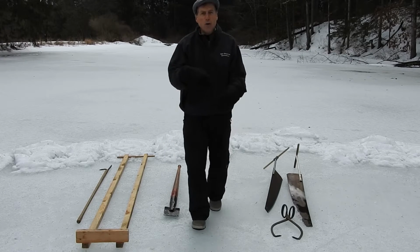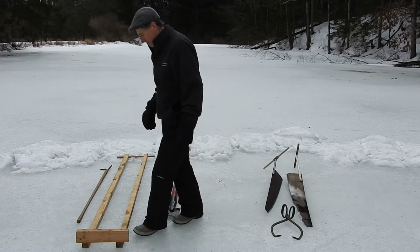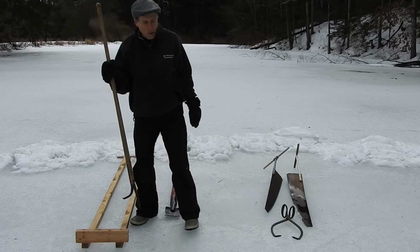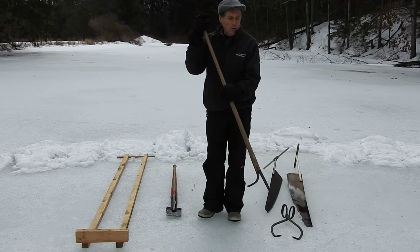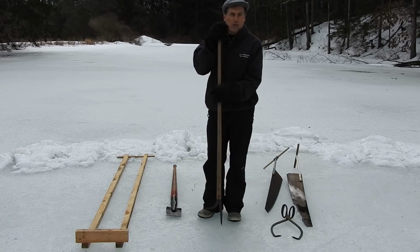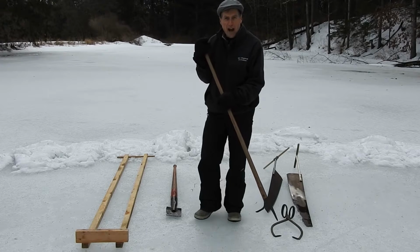Once you have cut all four sides of the ice block, you need to position it. And so this tool is called a pike pole, and it was used to push down on the ice in the water to maneuver it around so that it was in the correct position to be pulled out of the water.